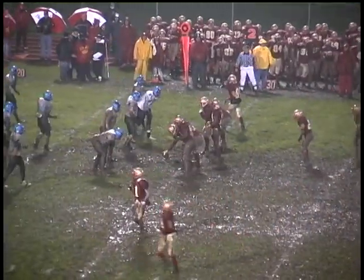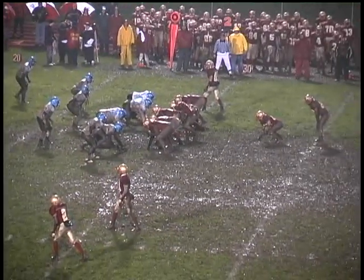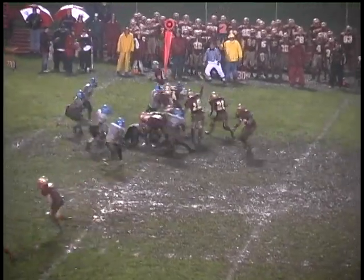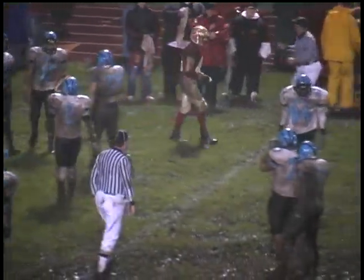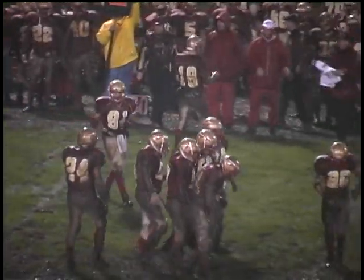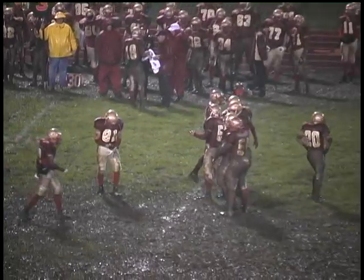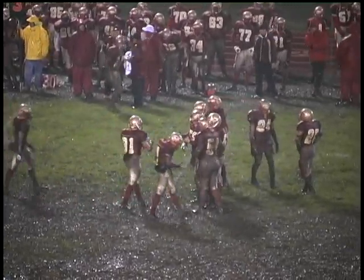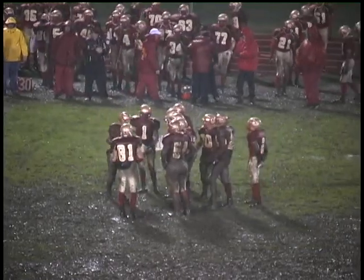Second down. Quick pass, Brandon Carter drops it. Oh my. The Indians have been shooting themselves in the foot all night. Now it's 3rd and a long 12. Oh, marshmallows. So the clock stops, 4:15 to go in the third.